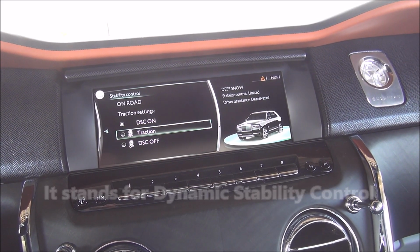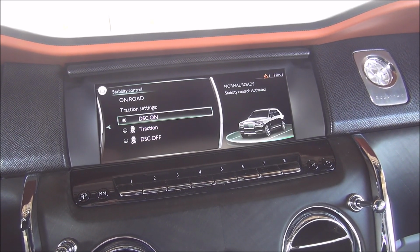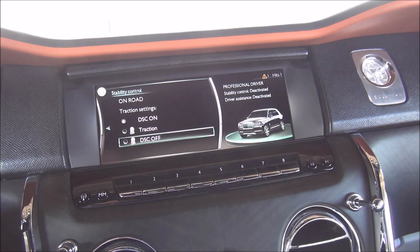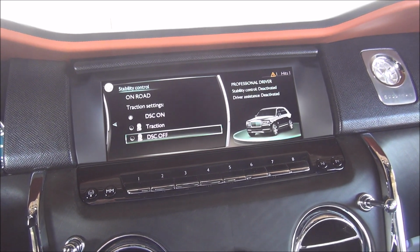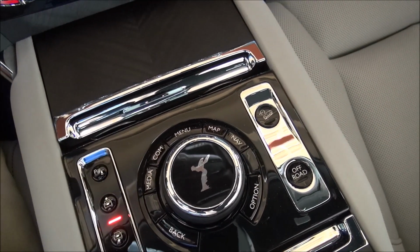But anyhow, on-road you can change the settings as well for normal roads, deep snow, and professional driver is where it turns everything off. Interesting. And all that is controlled with this wheel with the Spirit of Ecstasy on it.